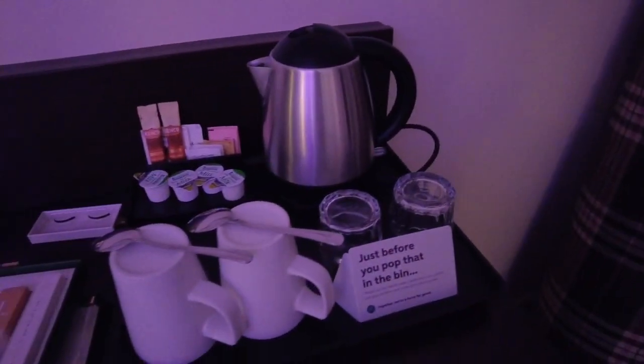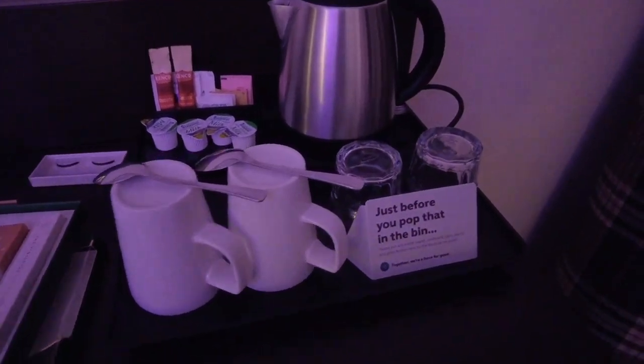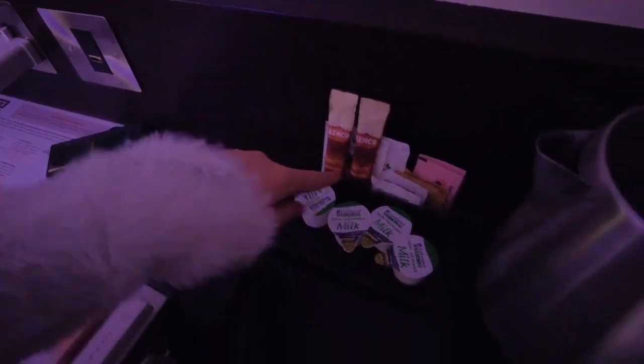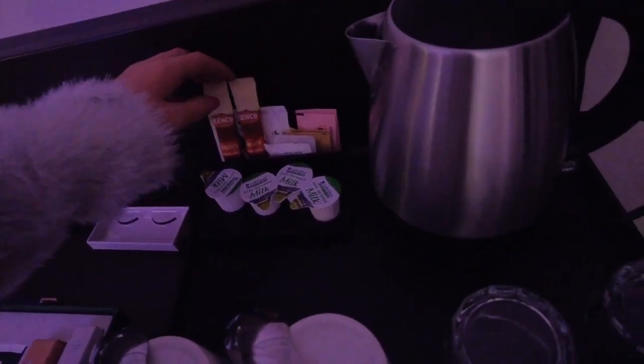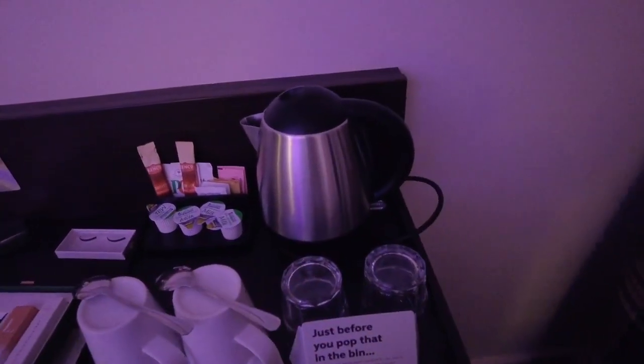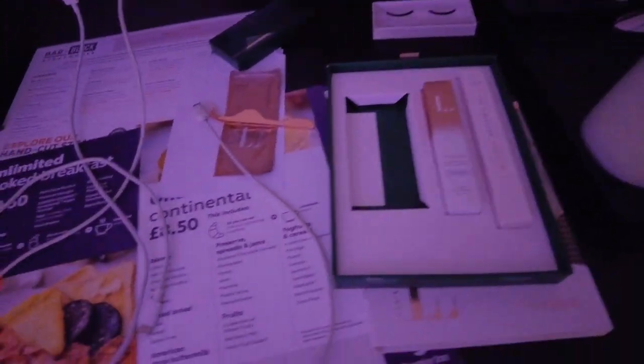Let me tell you what we're going to do for the rest of our night. My mum's just going to get all her stuff ready, take off her makeup. And then we're going to have some tea. We've got some milk and some sugar. We've also got some tea bags and all that. And then we got this to pour our glasses in, and then we've got a nice little kettle. We've already wrecked our thing.